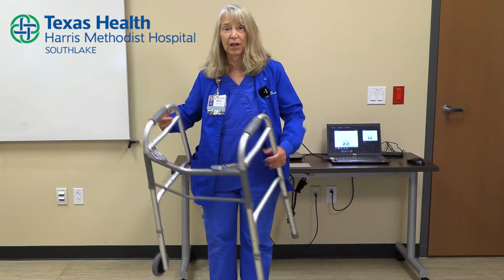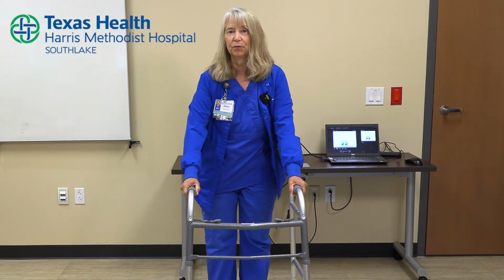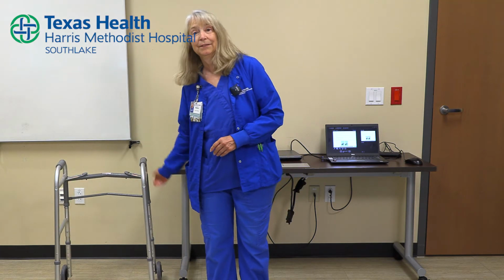All right? If you have a walker at home, please bring it in. Just make sure it's got 2 wheels, no seat in the front. The doctors don't like the seats because then you have to be too far away when you're walking. Also, measure the height of your bed from the mattress to the floor, because our beds will rise up and down, and this way we can set the beds at the right height that you're going to be preparing yourself to do at home.